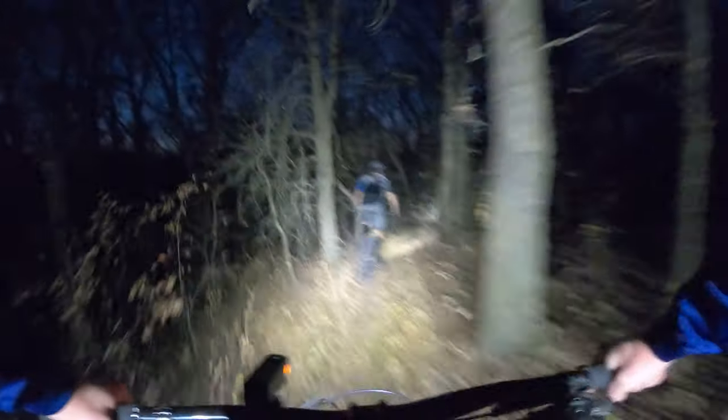Here we're on Sidewinder climbing up, and we're about to try and get back to kind of the Burning Bush trail system. We've done a big loop here. We ended up doing around, I think, 18 kilometers this day, which isn't too bad, especially at night.